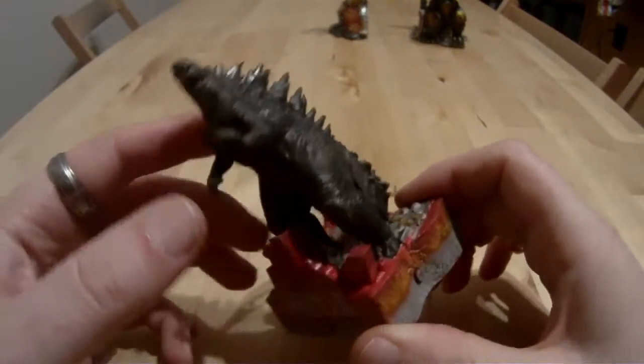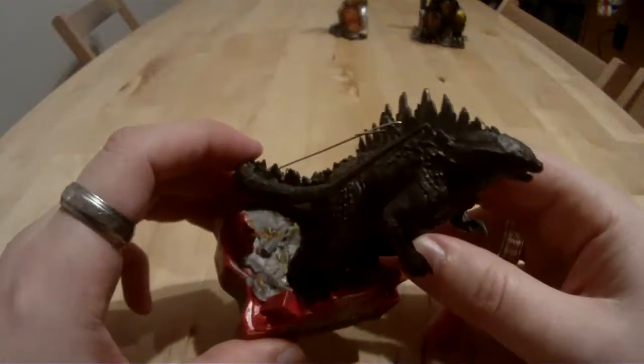This ornament is from Hallmark, smaller than the others, but the detail is very nice, and no lights though, but that's okay, maybe for the next one.